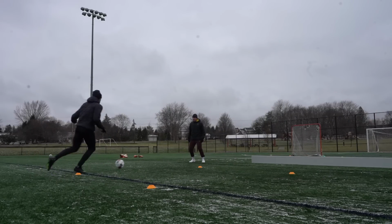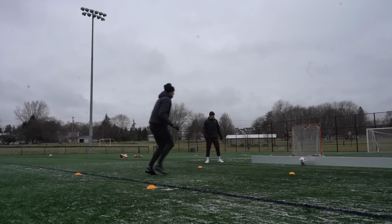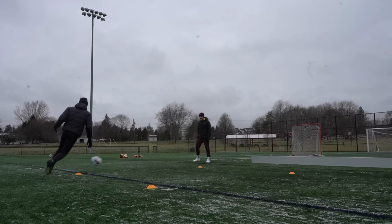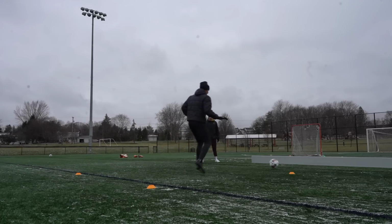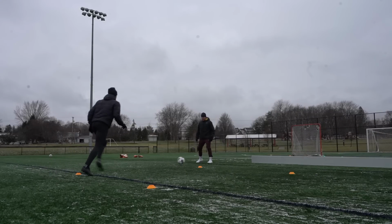Brilliant. Two to go. One. Good. Yep. Good touch. Set. Back. All the way. Good. Last one. Touch. Big drop. Nice. Touch. Good. Big touch. Nice. Lovely. And done.